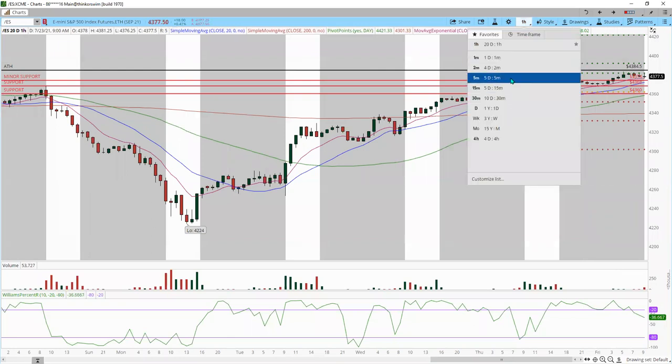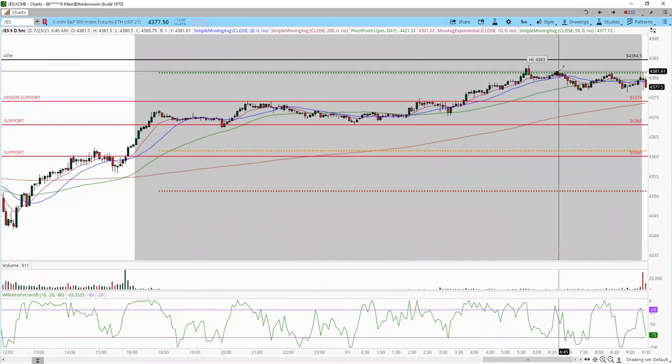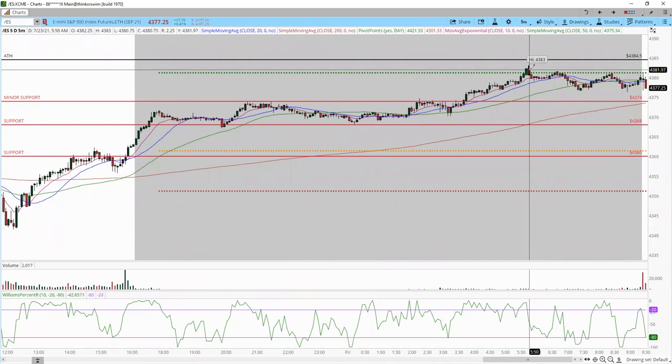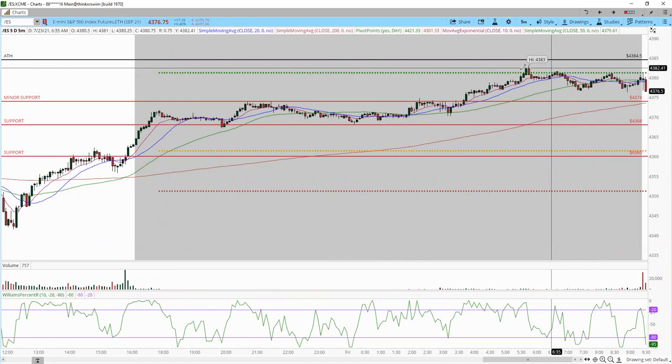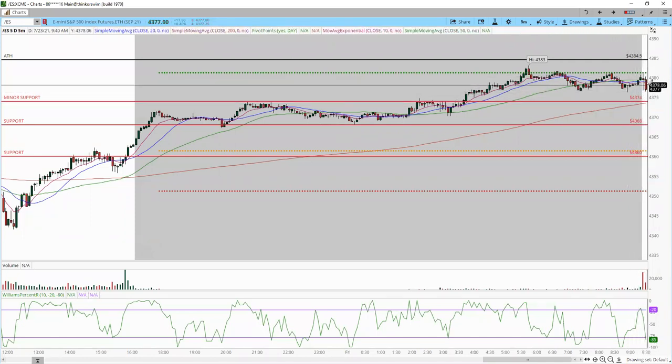So let's take a quick look on the 5 minute, right? On the 5 minute, you can see that the price has been coiling into this level of 4381 to 4383 for the high. We have a peekaboo high right here, and we have all these, I would call this a triple top, 1, 2, 3, quadruple top, 1, 2, 3, 4, because we're just rotating right now. I would watch this level of minor support of 4374 to see if it's holding. And then we will see if we get any kind of rotation off of this area.